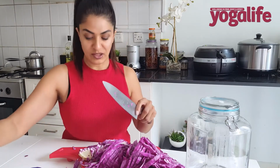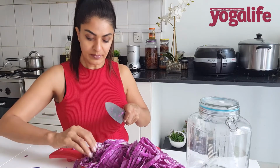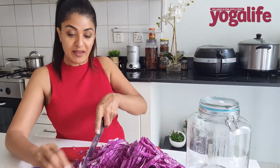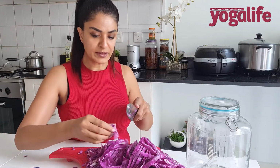Obviously, you remove that white bit there, because that's not meant to be in the kimchi. Now, fermented foods, as we all know, have very beneficial bacteria in them, which help with so many different things.